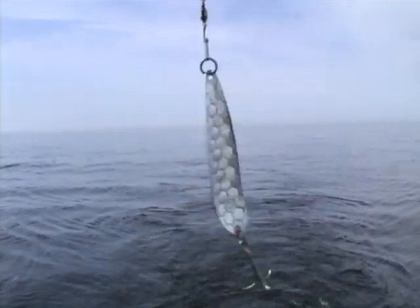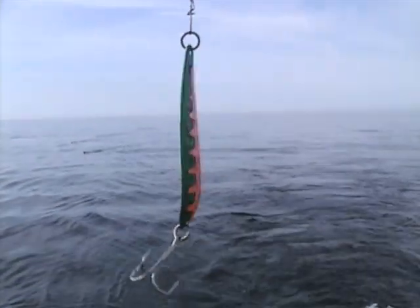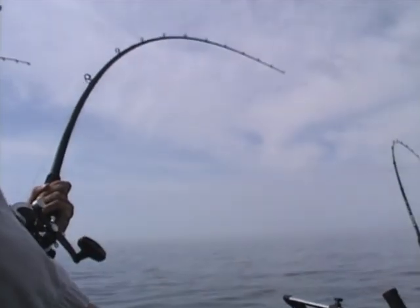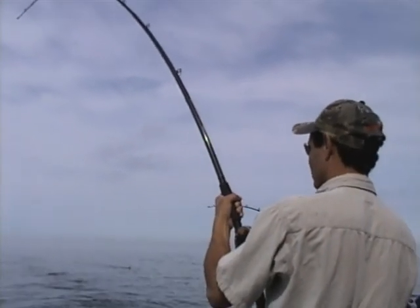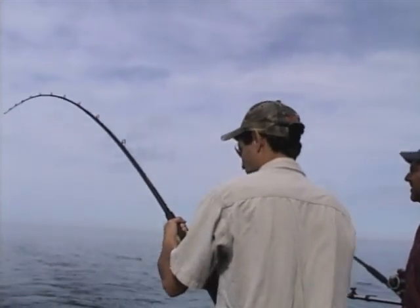This one, the salmon killer. Go over the top. This fish feels heavy. Just pump gently. This one feels really a lot heavier than the other one.